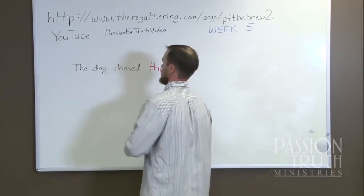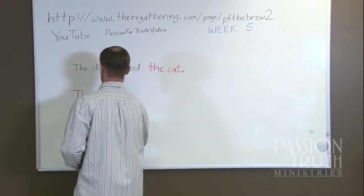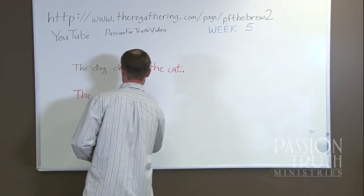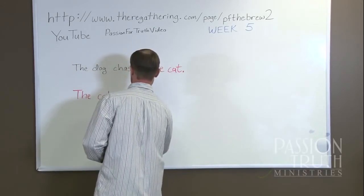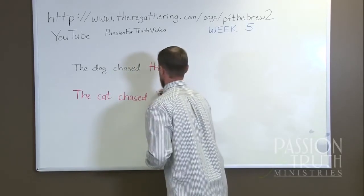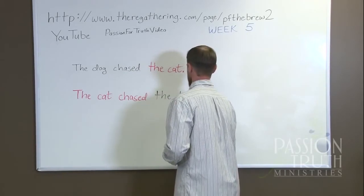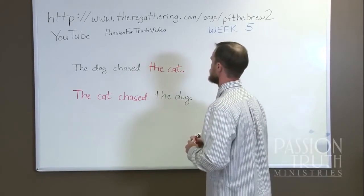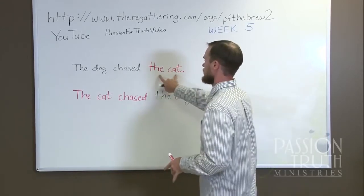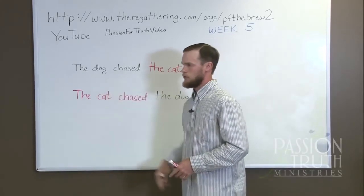Okay, and so then if we were to say that this is a big cat and a small dog, or a brave cat and now all of a sudden chased is red and dog is black. Dog is still black, cat is still red, because the idea here is that you can't change the color. Okay, color is corresponding to gender. You can't change the color of a noun. If a cat's red, a cat's always red. And if a dog's black, a dog's always black.